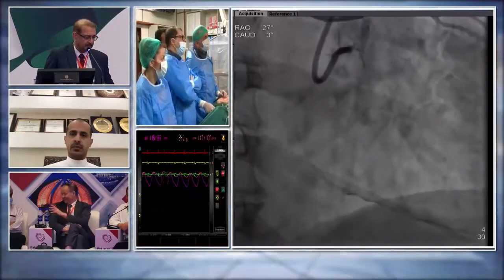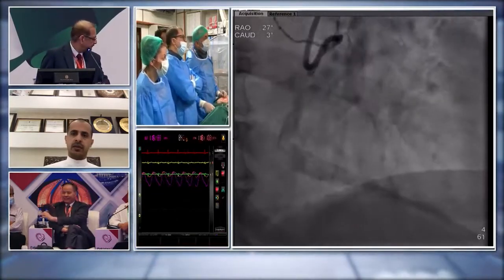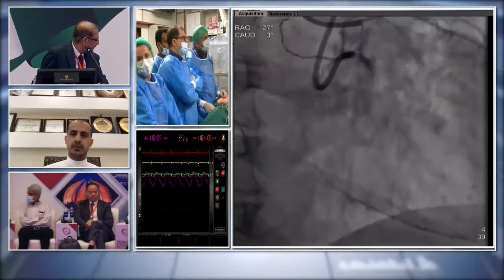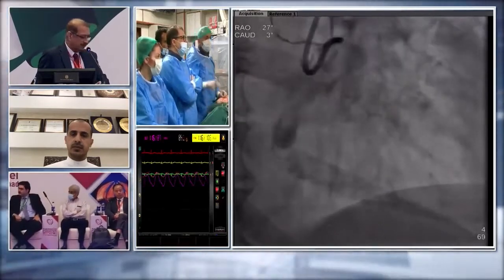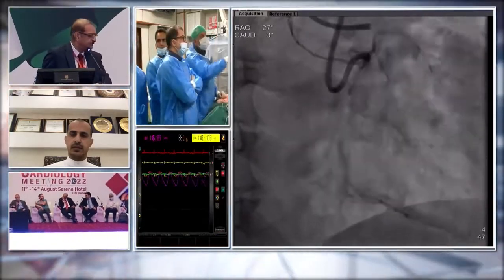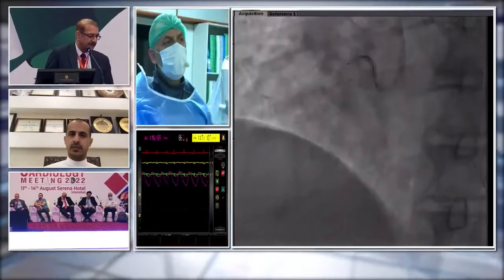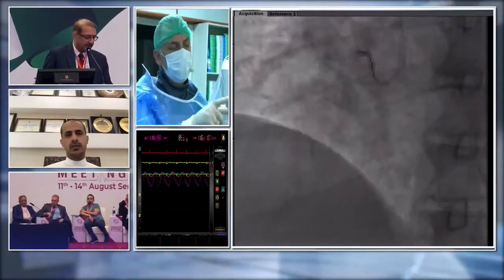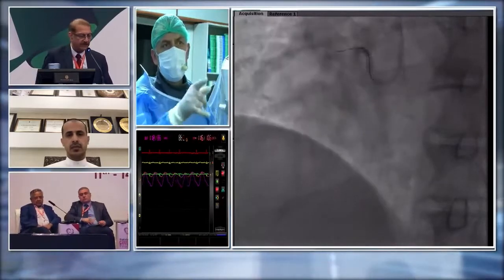For the safety of the procedure, we should be sure about the left main ostium, I think. We may have trouble in the procedure. We must be sure the ostium is normal. About the left main? Yes. I didn't engage. We can look at it from spider view. Yeah, I think that's spider view, right?